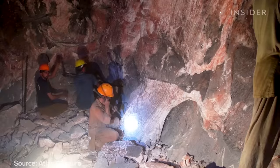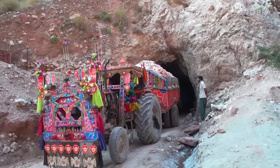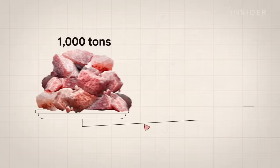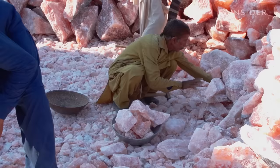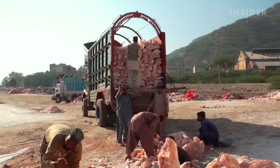Only half of the mountain salt is actually mined. The rest is used for structural support, so the chambers don't collapse. Tractors haul the mined salt out of the mountain. Each day, miners excavate over 1,000 tons of salt, or about the weight of 157 elephants. Outside, they search for blocks with the best shape and coloring to send to manufacturers. Once picked, the blocks are loaded up on trucks, either by hand or crane, and sent across Pakistan.